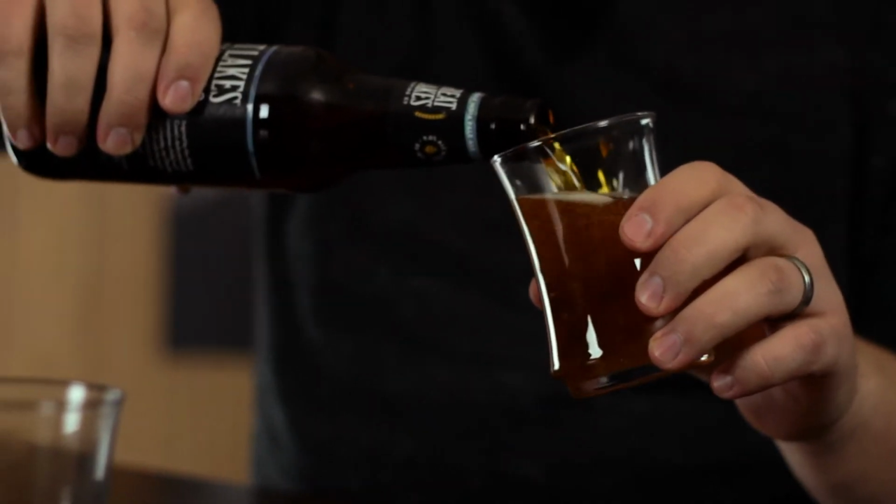Jason, for my Double IPA, I brought Chillwave by Great Lakes Brewing. Chillwave is about 9% ABV, which for a Double IPA, you kind of want to know what you're getting into. They tend to be pretty heavy. Yeah, I'd agree. This one is a rotating availability, so as they make it, it becomes available.